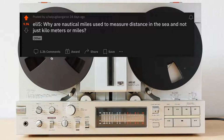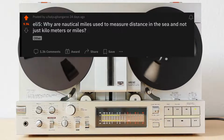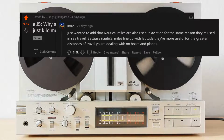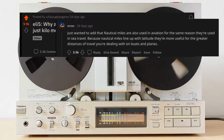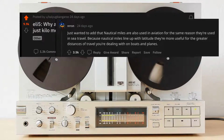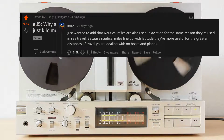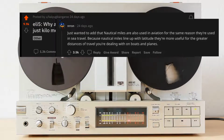Explain like I'm 5. Why are nautical miles used to measure distance in the sea and not just kilometers or miles? Just wanted to add that nautical miles are also used in aviation for the same reason they're used in sea travel. Because nautical miles line up with latitude, they're more useful for the greater distances of travel you're dealing with on boats and planes.